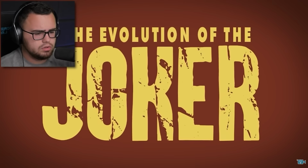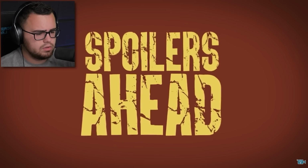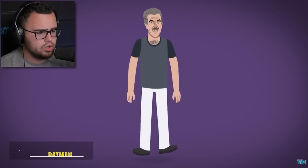The evolution of the Joker. Time to put on a happy face. From the campy to the creepy, we're going through the notable live-action appearances of the Clown Prince of Crime. The 1960s TV series Joker wears a pink suit and a green dress shirt. His face is pale, with a painted smile, wild green hair, and visible mustache.